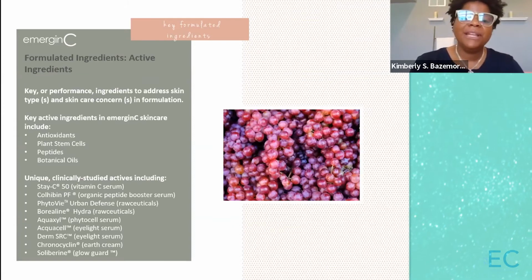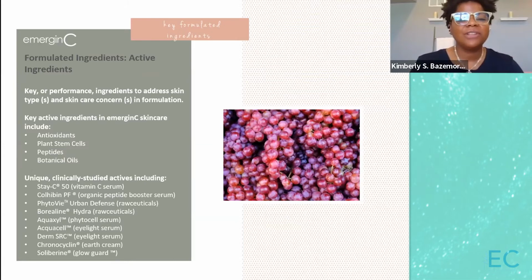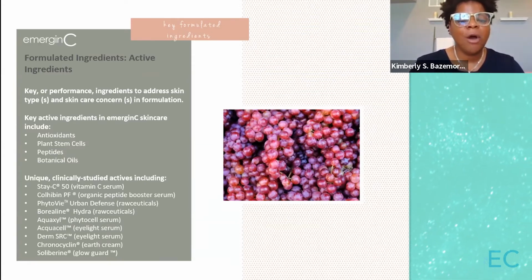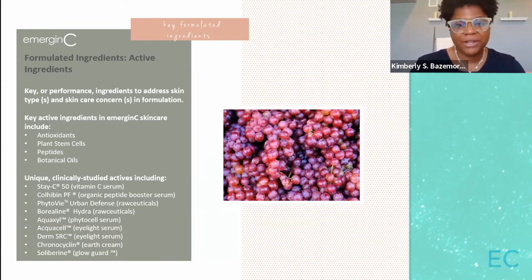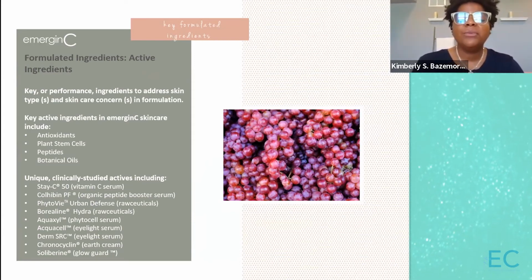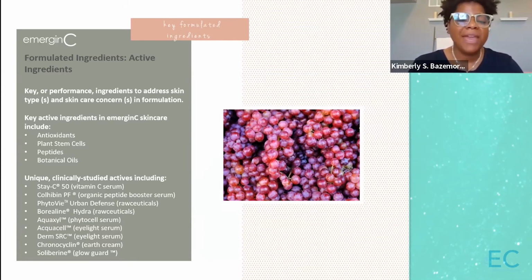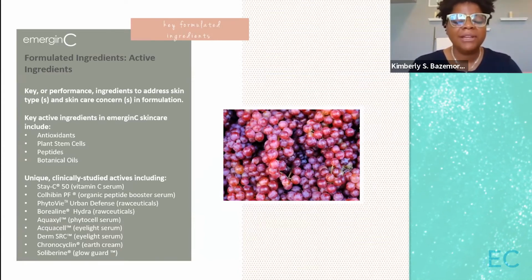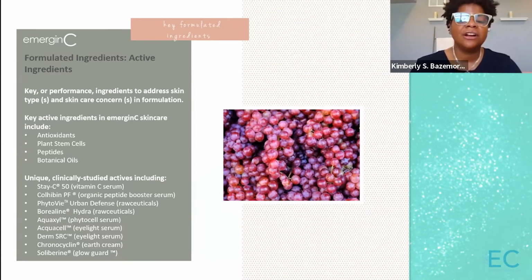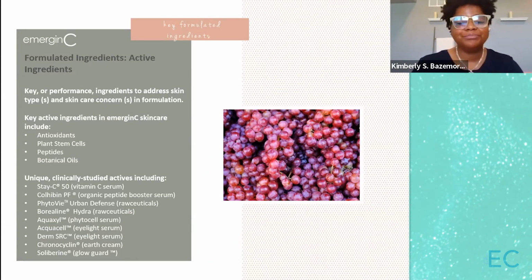We also have key formulated active ingredients, which include our antioxidants, our plant stem cells, our peptides, and botanical oils. We won't go over everything in specific detail, but if you have any questions, you can always feel free to follow up with us to learn more about EmerginC. But some of the things that we really want to cover are our unique clinically studied actives, which some of you may have heard of, and some of you may not. If you haven't heard of them, I'm so glad you're attending, because this is something you really want to consider addressing when it comes to your client's regimen at home.